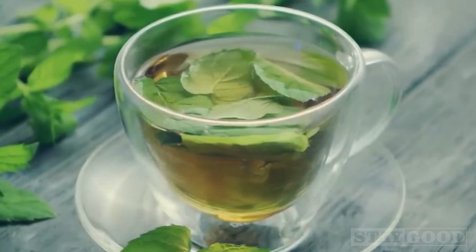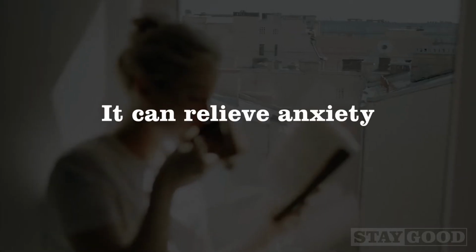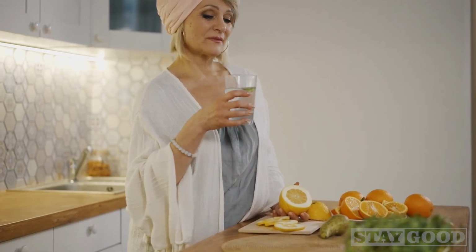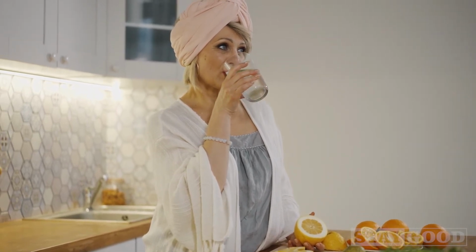It monitors your stores of vitamins and keeps your body from using them up too quickly. It can relieve anxiety and help you sleep better. According to a study, people consuming lemon balm extract for 4 months had better cognition. So get your hands on this life-changing herb.